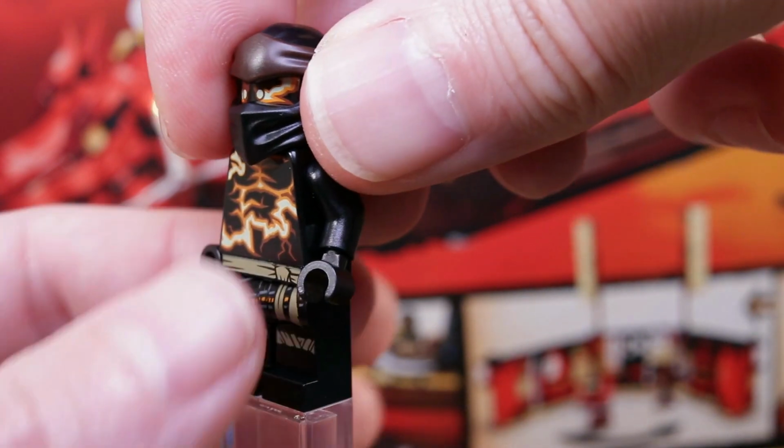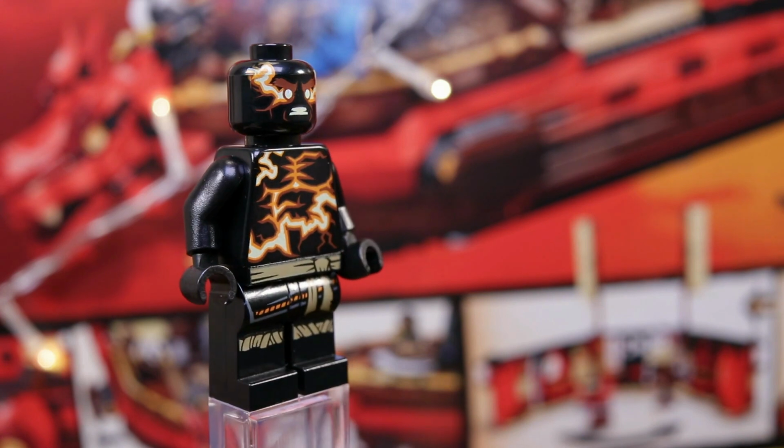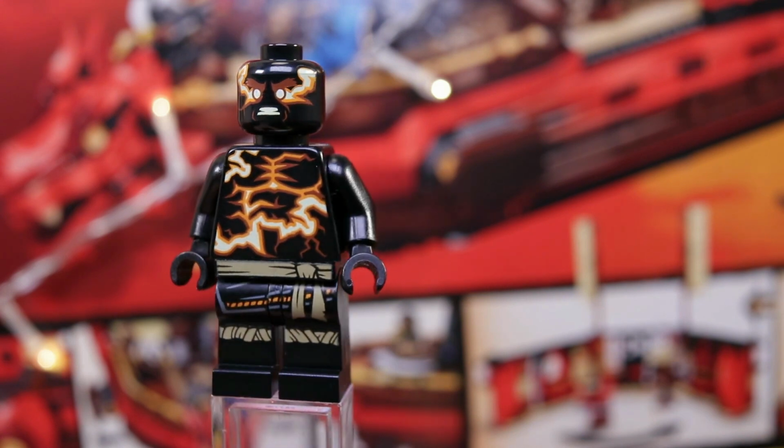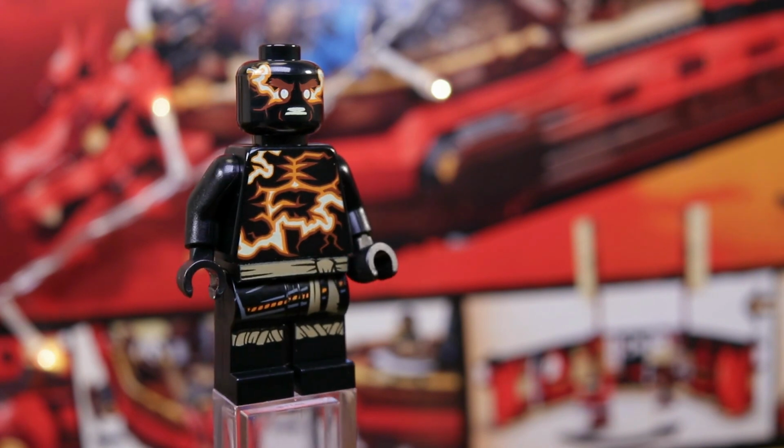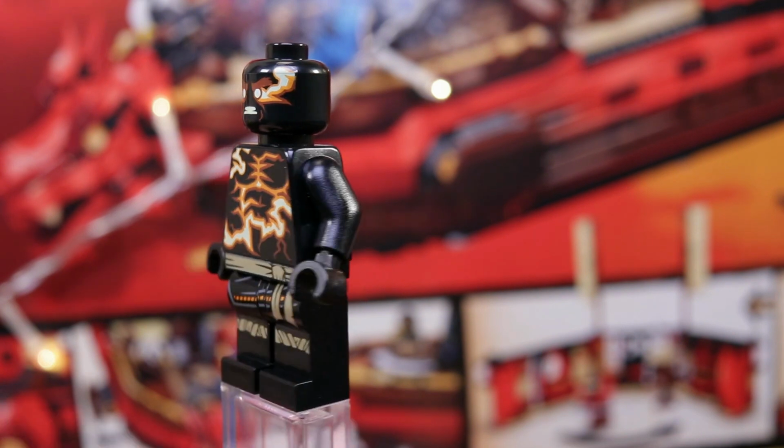Now, I'll tell you what is great as well. Underneath his cowling is that face. Wow. I mean, how in the zone is that? It looks absolutely mad. It's almost like a Red Hulk kind of look. I like it, I really do. Not the sort of look I would necessarily associate with Ninjago, but it looks very immersed in what he's doing, that's for sure.